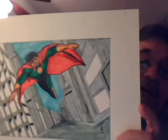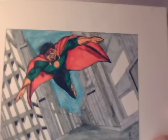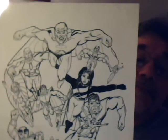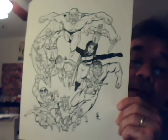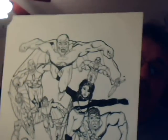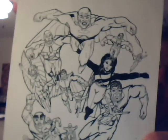Okay, this is just a little simple piece here I colored. Original character, just flying through the city. Not great by any means, but it was fun to do. And this was done several years ago. Some of my original characters. I've got a whole notebook full of characters I made up when I was a teenager, and I finally put my best ones, or my favorite ones, put it that way, on paper. I think I did this one off the cover of a Claw comic book, Claw the Unconquered.